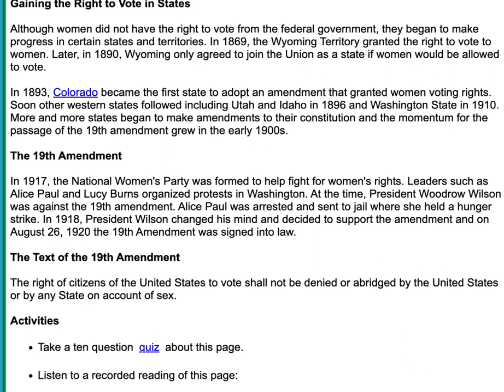In 1893, Colorado became the first state to adopt an amendment that granted women voting rights. Soon, other western states followed, including Utah and Idaho in 1896 and Washington State in 1910. More and more states began to make amendments to their constitution, and the momentum for the passage of the 19th Amendment grew in the early 1900s.